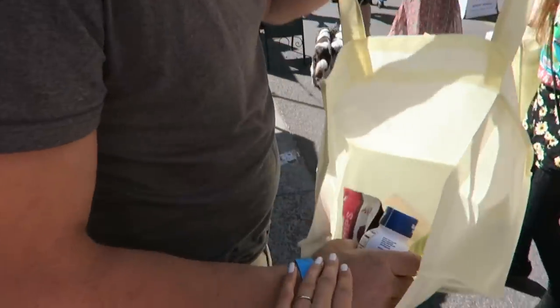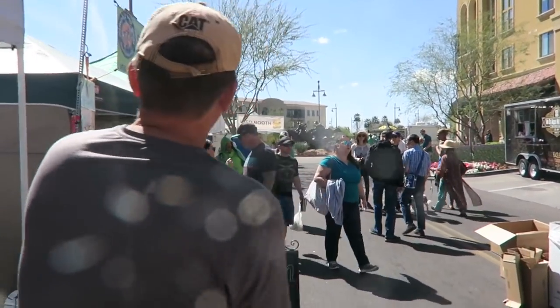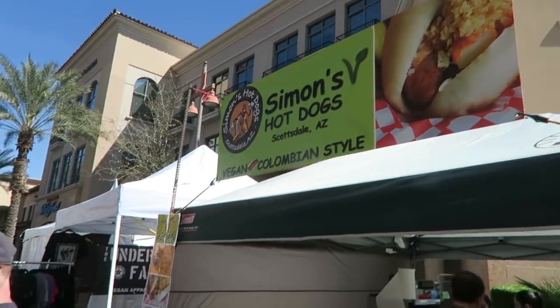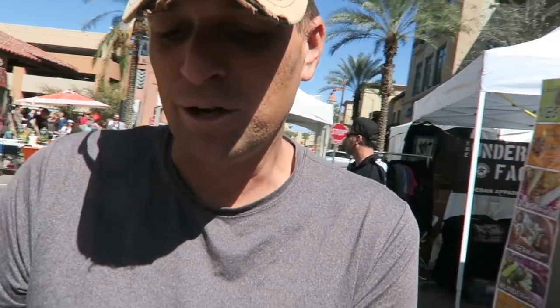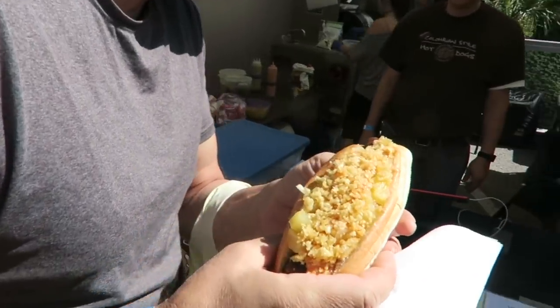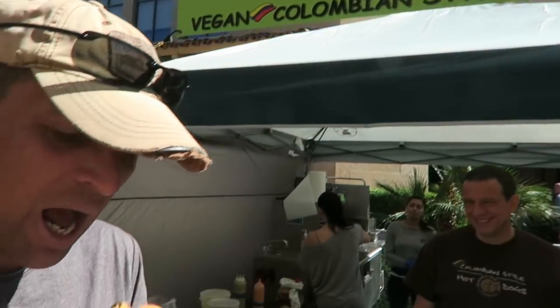Got to Scottsdale, beautiful day, and we are at the Vegan Beer and Food Festival. We just got into the main entrance. Goodie bags. It's bigger than I thought too, so I'm excited. Okay, Michael's gonna try the hot dogs first. Sonoran dogs. There goes Colombian dogs. Got pineapple. The ingredients. Try it out. Let's do it.